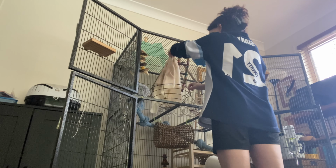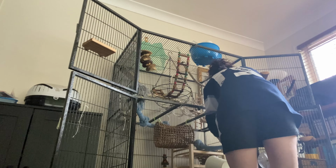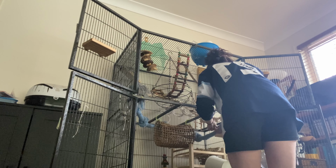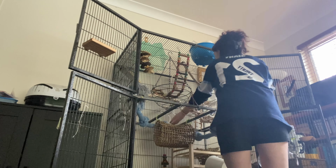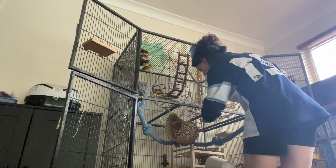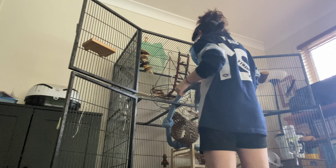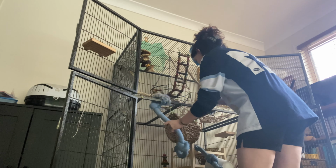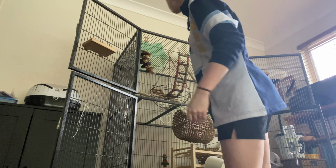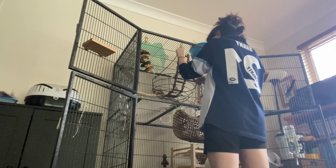But yes, okay, that one has a little mud on it. I just take out all the stuff like the ropes and hammocks and chuck it into one pile that I can just chuck in the washing machine. And then I take out everything else, all the wood, ledges, chew toys, and I put them into another side, making sure that I have the plastics kind of separated so I can wipe them all down so that it doesn't get all yucky.